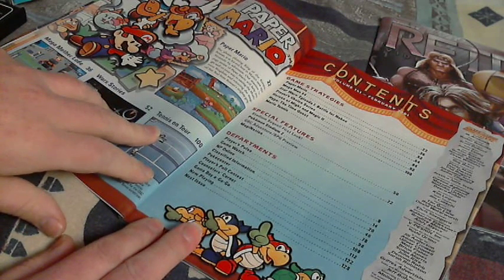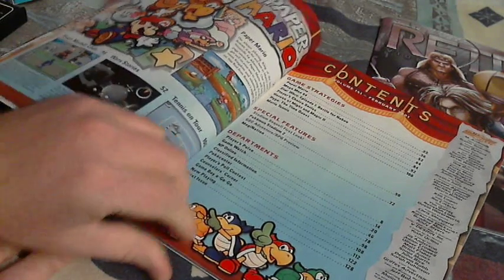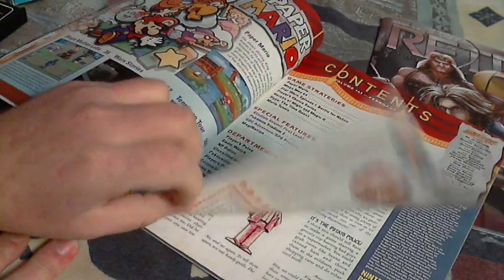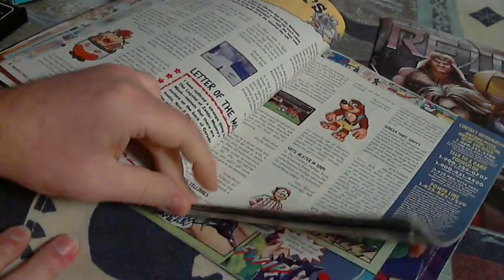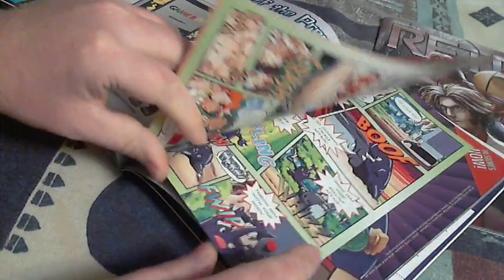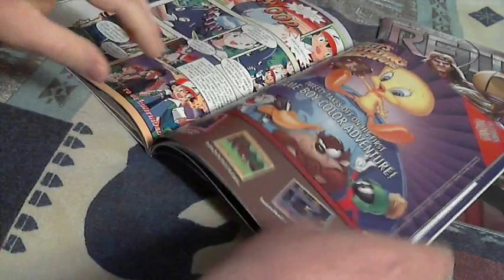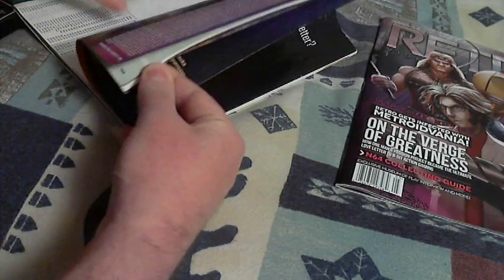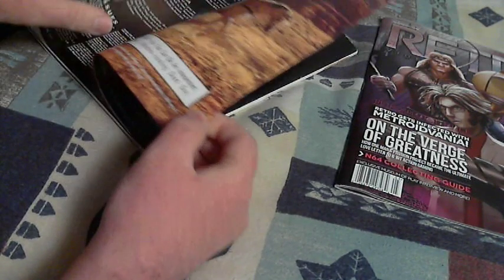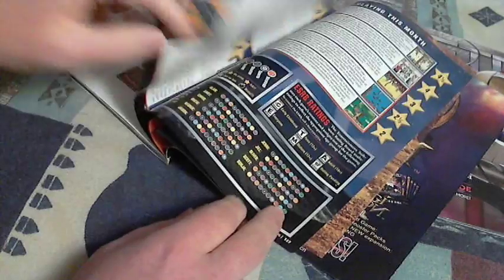Pokemon Stadium 2. See, I don't know if this issue had a poster. It may have been the comic instead. Where was that at again? See, there's the Pokemon comic. Maybe they did that instead of the poster. Whatever. But cool, though. Yeah, I should be showing you more of the pages, but hey, whatever.